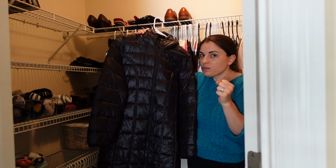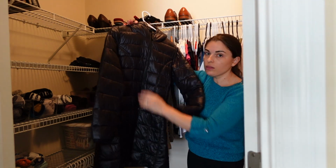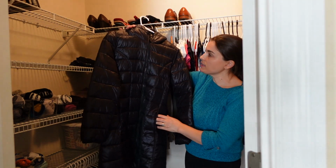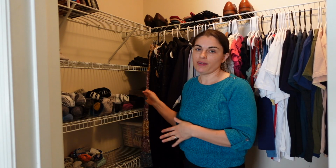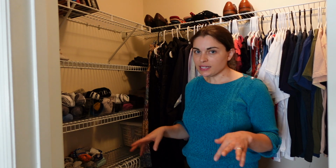It can fold up into a little ball, and it's a down jacket, very long. It has pockets with zippers. Now the dresses and skirts I'm going to put in the very back because I don't wear dresses and skirts often. It's very rare.